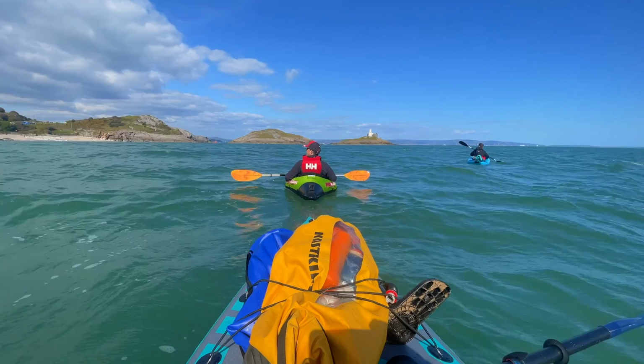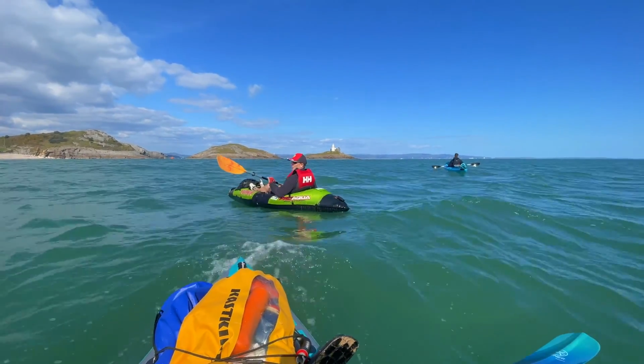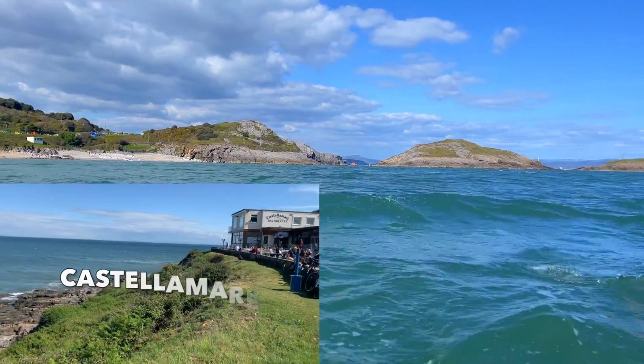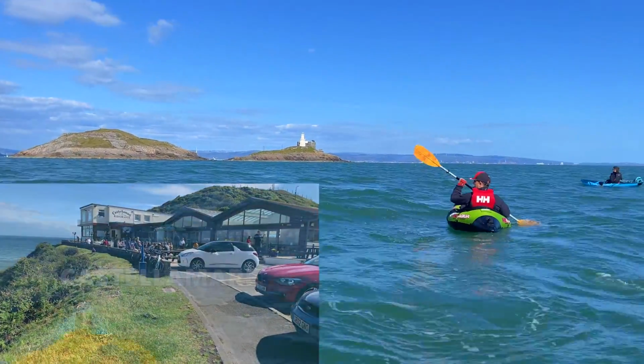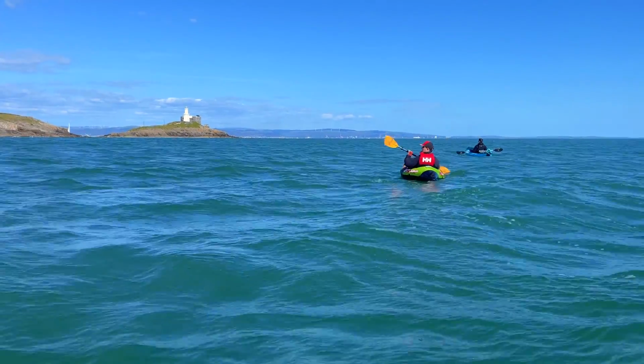We should be rounding Mumbles Head about half an hour before high tide, so that it should be fairly slack water then. On the left over there you've got Bracelet Bay, which has got a nice Italian restaurant called Castellamare overlooking it. Di wanted to bottle it and go through one of the gaps in Mumbles Head, but we're going to stick to the plan and go around the outside.